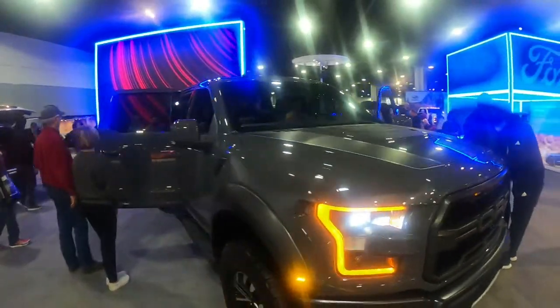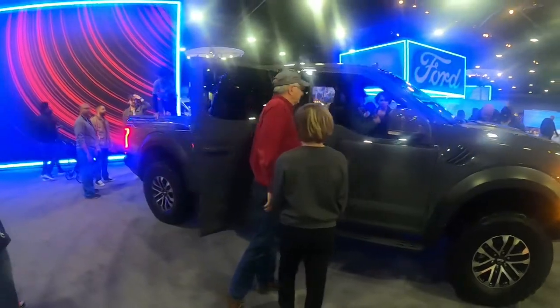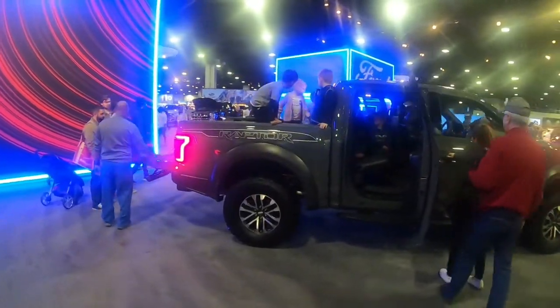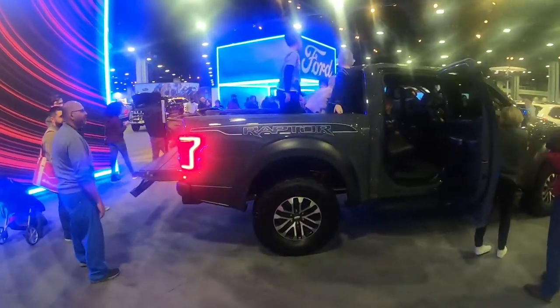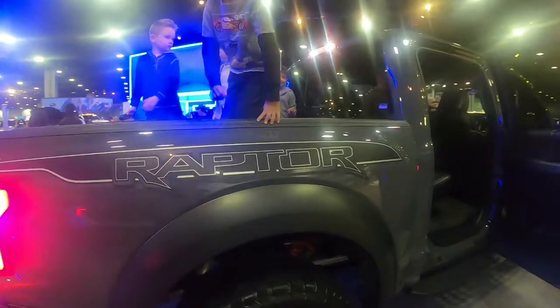This is the Ford Raptor. This is the suspension. What you guys see is a spring suspension.